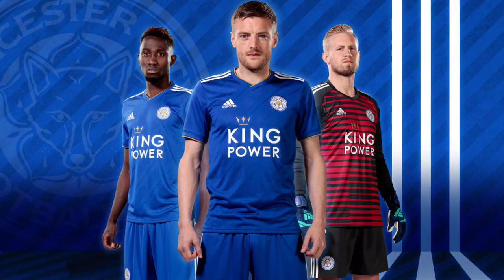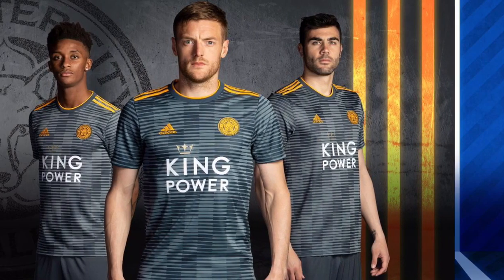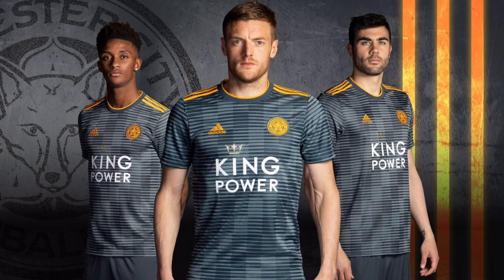I'm really liking Leicester City this year. I'm gonna give these home kits a 9. I really like those diagonal stripes in the front. I'm loving that blue color. This is the only point where I'm like, I don't like. I'm gonna call these the piano keys for Adidas. I'm not really a fan of this kind of checkerboard piano, whatever they're going for.